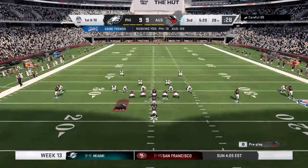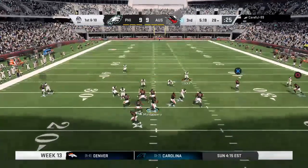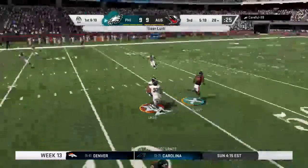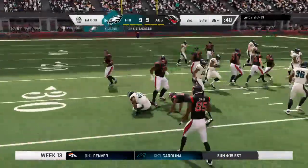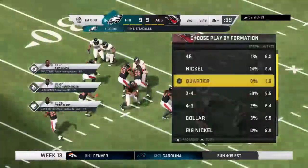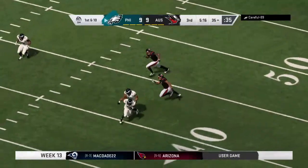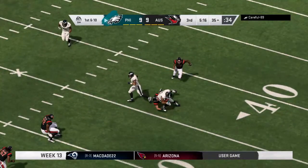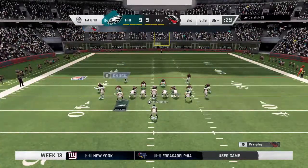Now it's the offense's turn as they've got it 1st and 10. On 1st down, Montgomery. Come on, loud. And an alley to run. And the return here is stopped at the 35-yard line. Ball up to the 35 now as they come up on 1st and 10.